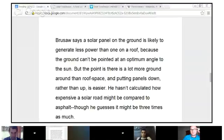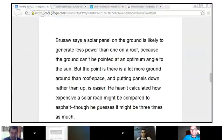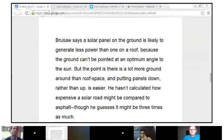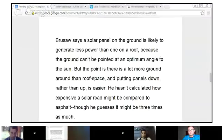Okay, so Pro so says a solar panel on the ground is likely to generate less power than one on a roof because the ground can't be pointed at an optimum angle to the sun. But the point is there is a lot more ground than roof space, and putting panels down rather than up is easier. He hasn't calculated how much more expensive a solar road might be compared to asphalt, though he guesses it might be 3 times as much.